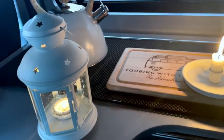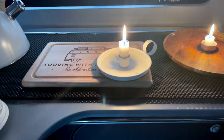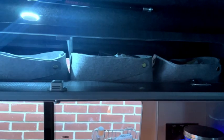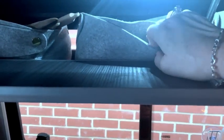See, I've got my candles. I do love my candles, something I can't do without. Everyone should have candles in the van, and it's good for warmth as well. So in the cupboard, I will show you as well. Look at these lovely, lovely storage boxes. Once again, they are not plastic. Most people will go with plastic, but no, I didn't want to. I'll take one out for you so I can show you.